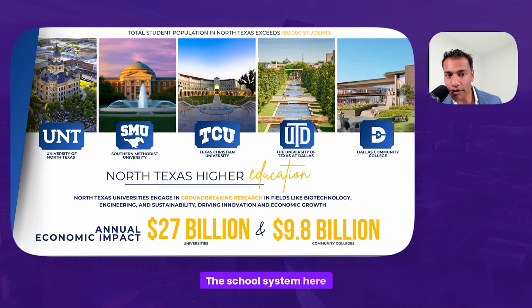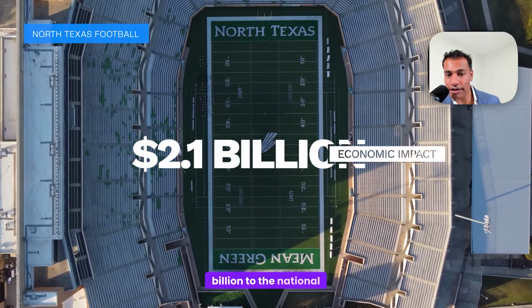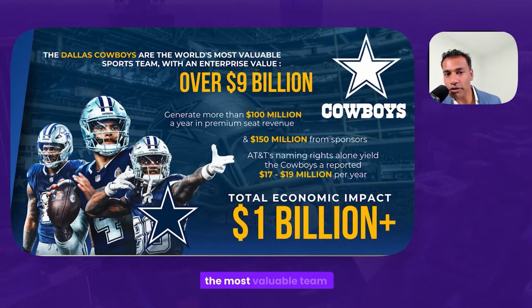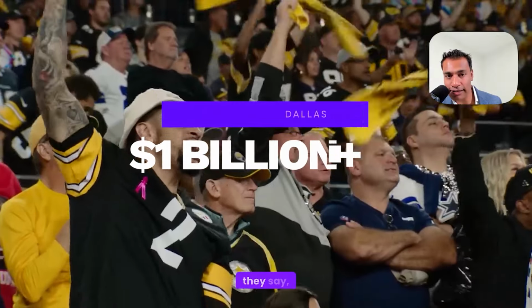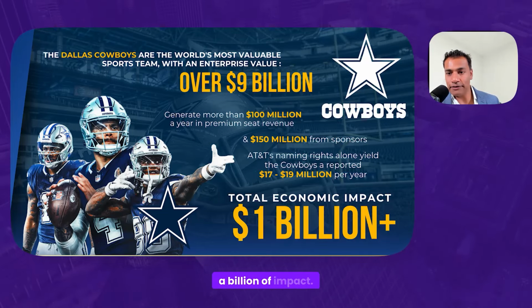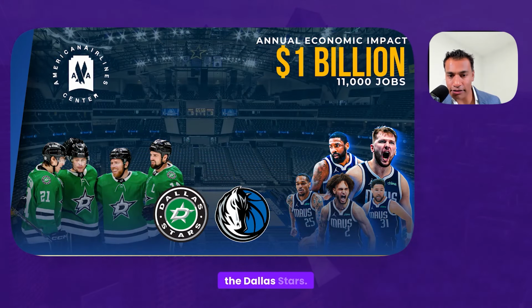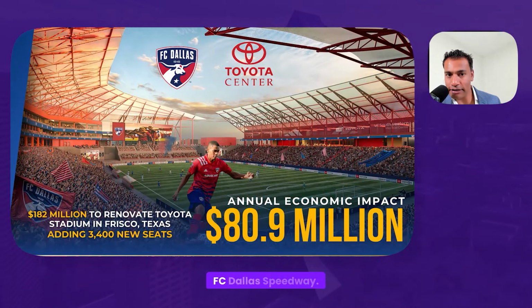The school systems here are phenomenal. We have Southern Methodist University, SMU, TCU, Texas Christian University, and many others. $27 billion of impact based on the university system. North Texas football, $2.1 billion to the national economy. And obviously, the most valuable team in the world, they say, is the Dallas Cowboys. Enterprise value of $9 billion, generates about $1 billion of impact. Other sports teams: Texas Rangers, the Mavericks, the Dallas Stars. There's an MLS team called FC Dallas, and a speedway.